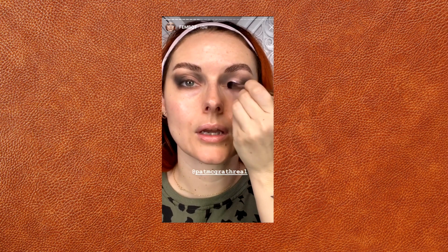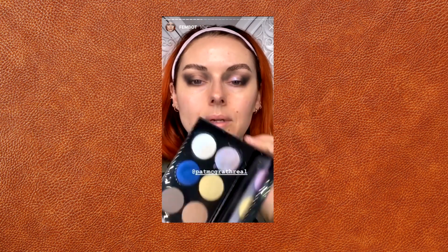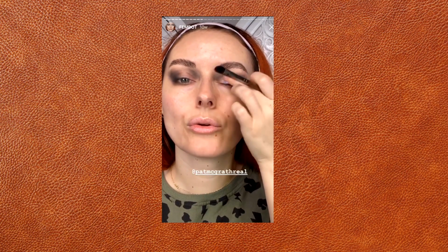So I'm using this pearly, purpley something shade. I don't know what it's called, but it's this top right. It's like an iridescent lavender, just through that hollow where there's not much depth.